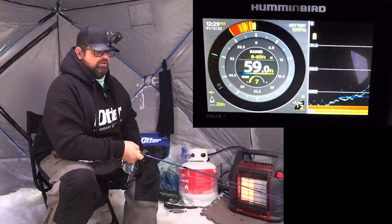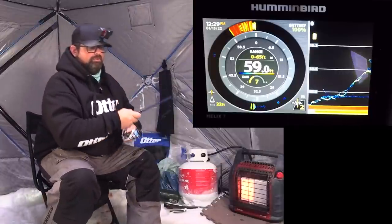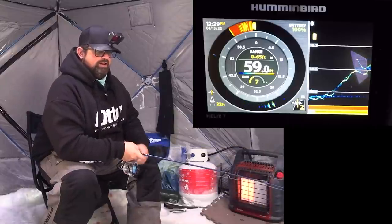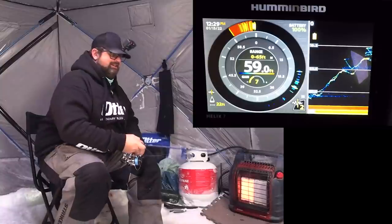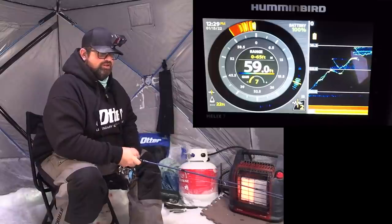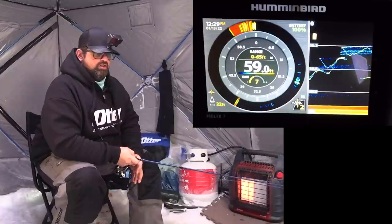Come on, eat it, eat it. Oh, he's just too small. When you get a third crack at him, he'll get a third crack at him. Oh, again. It's hard to hook up on a smaller fish when you have a big tube jig, which is what I have on right now. Oh, there's another mark down there.